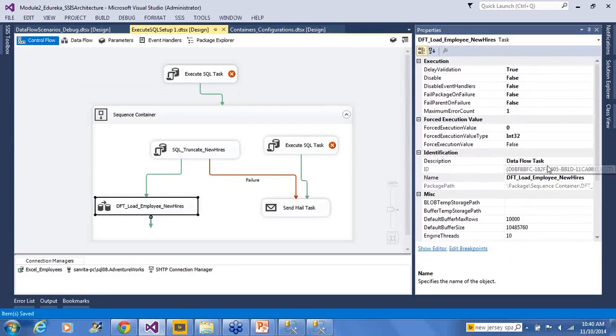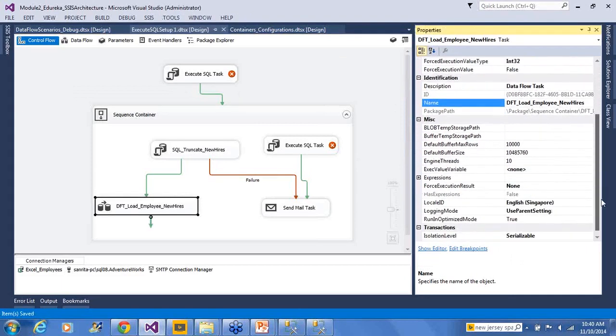There are some properties related to performance management, and those are available in the miscellaneous section. First we will learn about default buffer max rows. Let me take a pen.